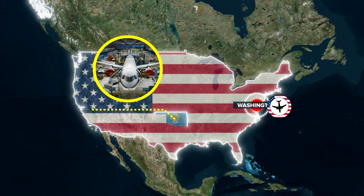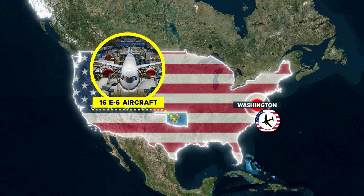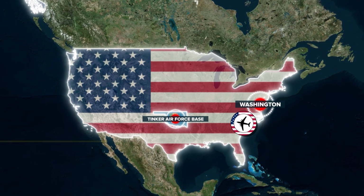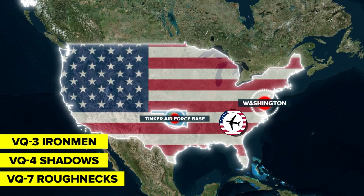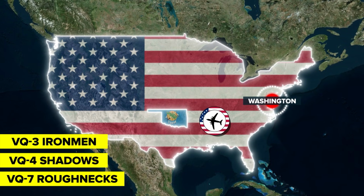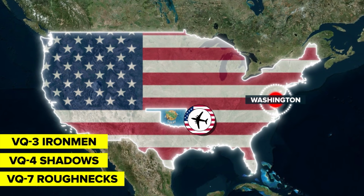16 E-6 aircraft were produced and delivered between 1988 and 1992. The fleet of aircraft is based at Tinker Air Force Base in Oklahoma and divided into 3 separate squadrons: VQ-3 Ironmen, VQ-4 Shadows, and VQ-7 Roughnecks. VQ-3 and VQ-4 are operational squadrons, while VQ-7 is the fleet replacement squadron in case of damages and losses. It provides for the training of the aircrew.